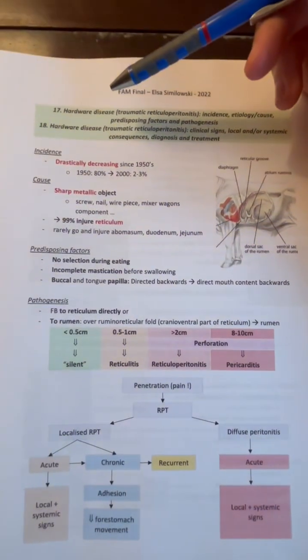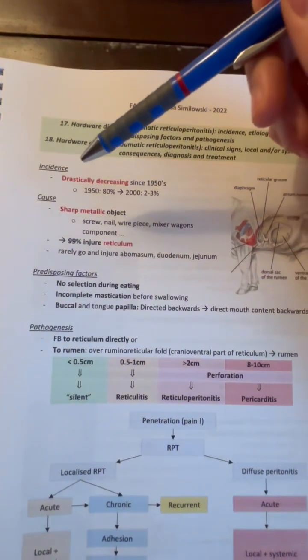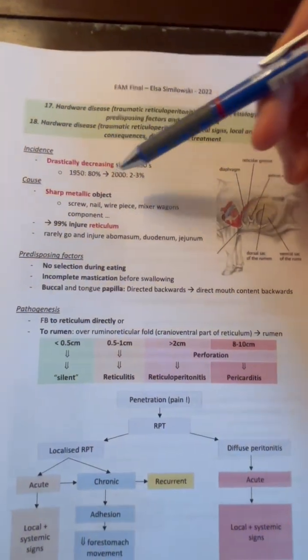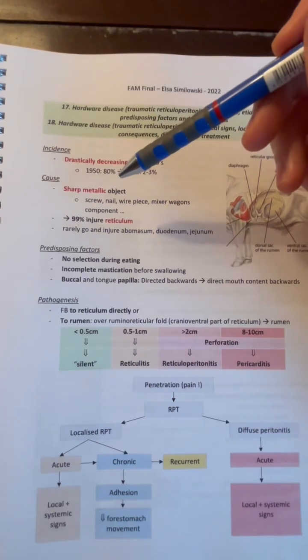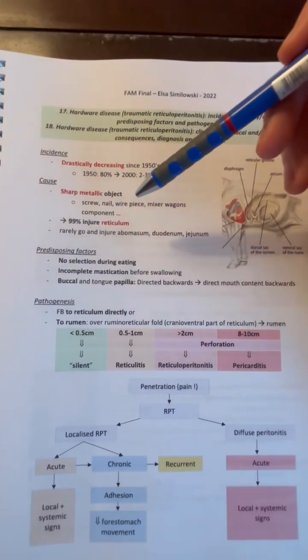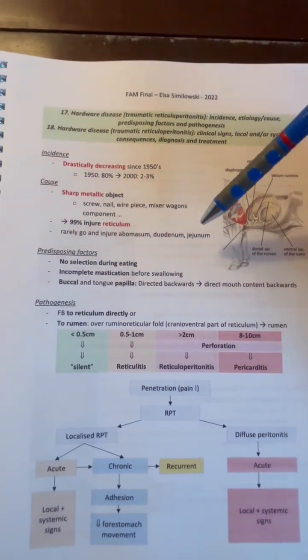Hardware disease, also known as traumatic reticuloperitonitis. The incidence has drastically decreased since the 1950s. In 1950, it was in around 80% of animals, but in the year 2000, it's only in 2 or 3% of animals. The cause is a sharp metallic object, like a nail or a screw, and 99% of the injuries are in the reticulum. They rarely go and injure the abomasum, the duodenum, or the jejunum.